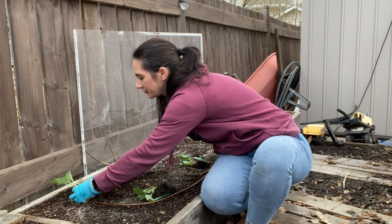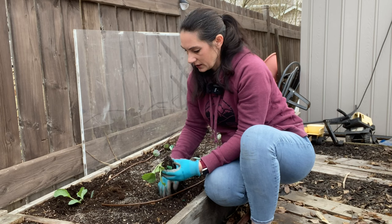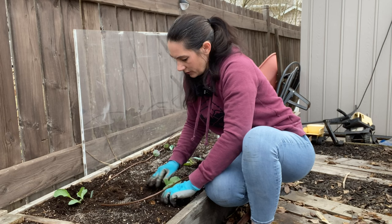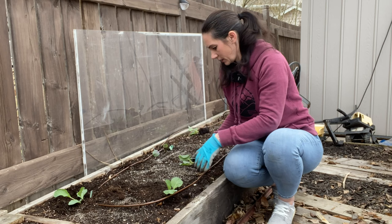And I prepared this bed the same way as I did the other bed with the lime and bone meal. So it's all ready to go, and I have the drip line in here as well. So let's see, we'll get these front and then I'll figure out where I want that red rock to kind of go in there.